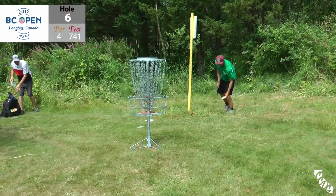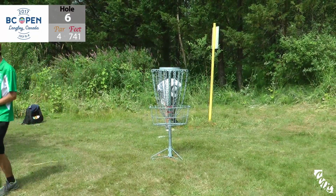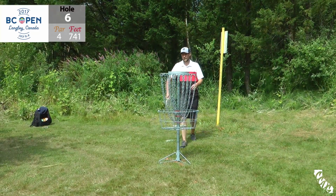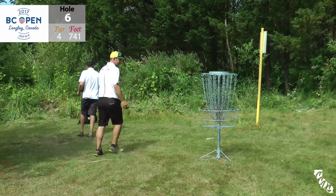Here we go. Matt cleans up par. Chris doing the same. And Scott will as well. There he is.